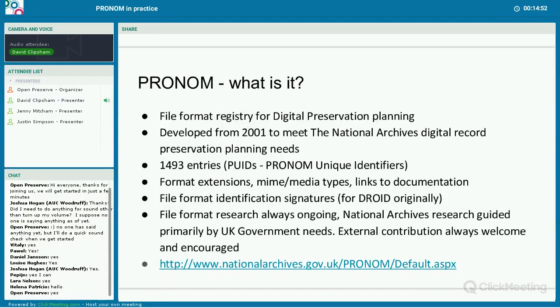Initially, I think it was Adrian Brown here at the National Archives who had the vision, and David Ryan as Archive Services Manager who kind of helped put it into place. But it was intended to meet the National Archives digital record preservation planning needs. So back at the time, we as an organisation decided that we needed to better understand the file formats that we would receive in order to best understand how to go about preserving them for long term.